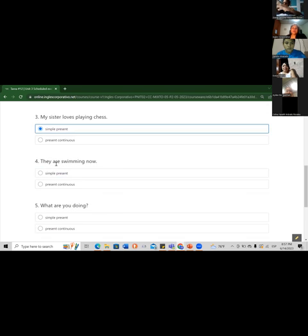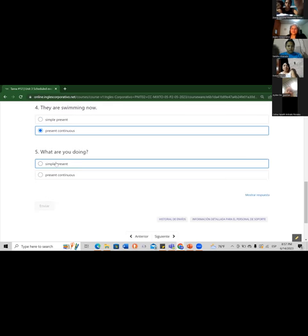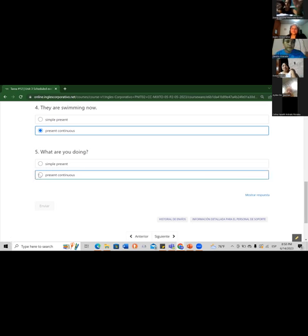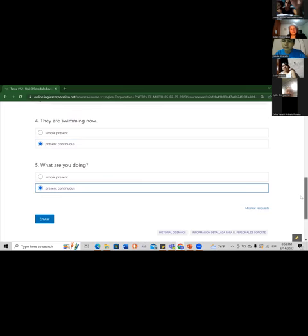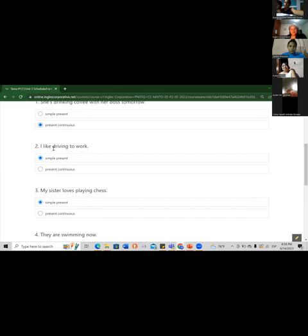Okay. They are swimming now. Simple present or present continuous? They are swimming. Present continuous. This one, yes, it's present continuous. Okay. Present continuous. Okay. No se confundan en estas oraciones.